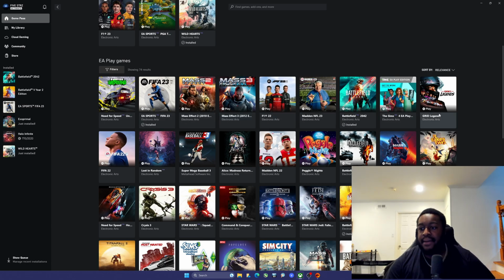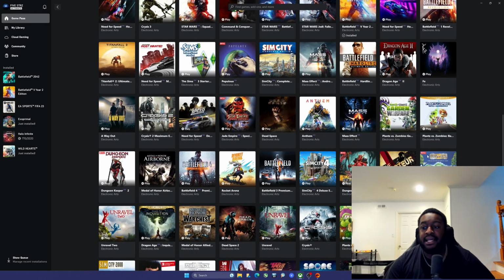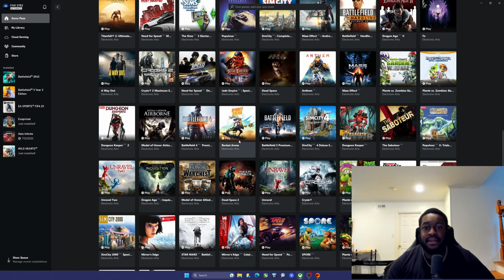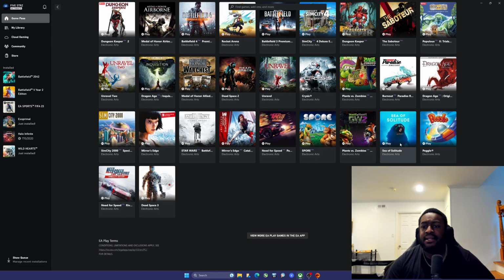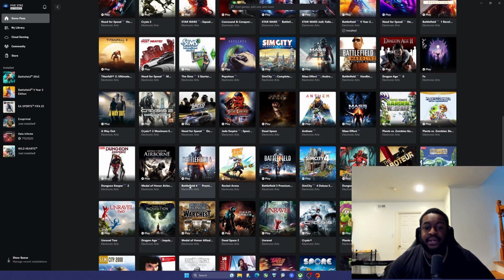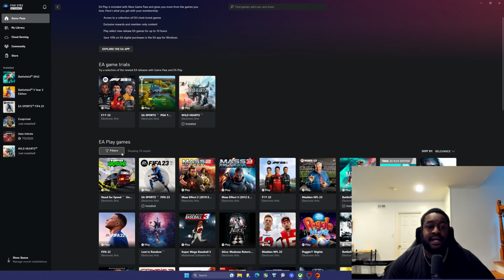So here's all the games that you have included with your Game Pass subscription from EA Play. So this is actually pretty cool. So here's that Populous, that really old game that was at the last page pretty much. Dead Space 3. I don't remember seeing that. I didn't see that in EA Play. Maybe I missed it. But that's pretty cool. I was looking at my library, that's why. All right, but yeah, back to it. So all these games are from EA directly, right? So that was about 75 of them.